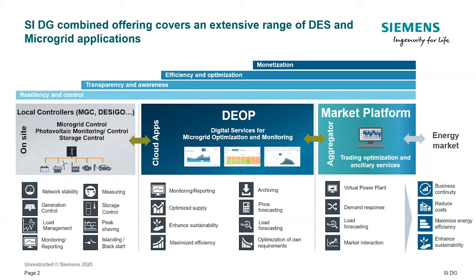As soon as we get the data from the field devices, as you can see, we are going from a service that is focusing on the field side and the SCADA system, that is the resiliency and control. We are getting the data in order to provide transparency and awareness of the information that we are getting from the field.